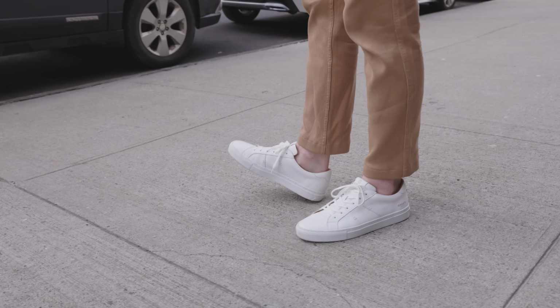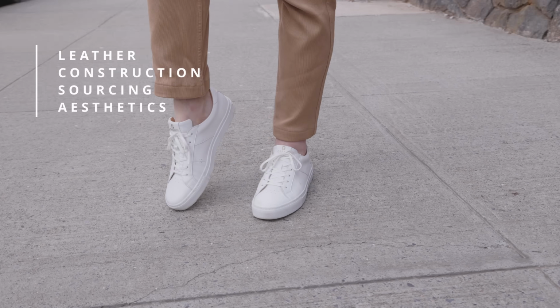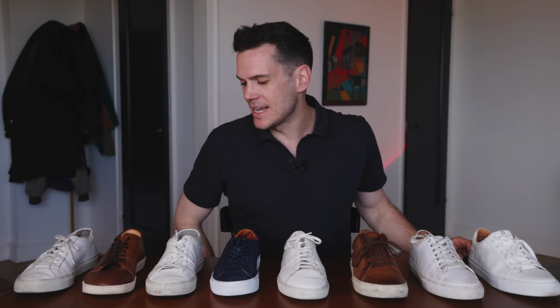So, as we go through this list, I'm going to point out things that I value in leather sneakers, like the leather and the construction, and also the sourcing and the aesthetics as well, because we're talking about style here.